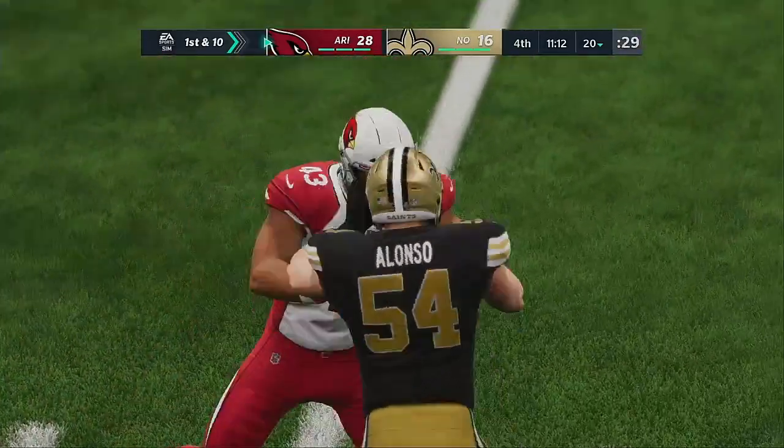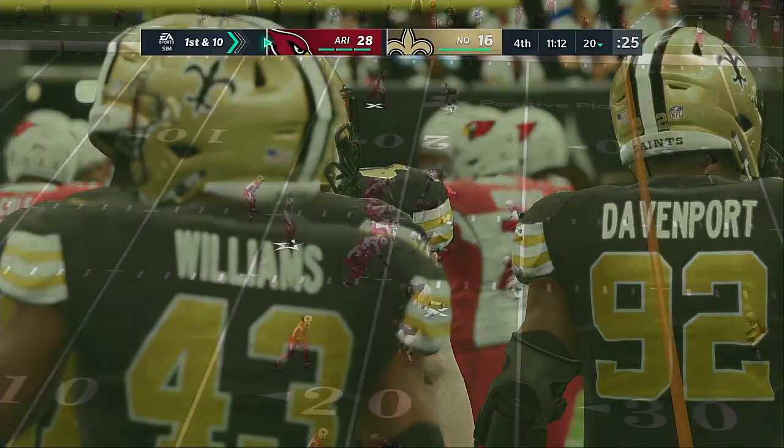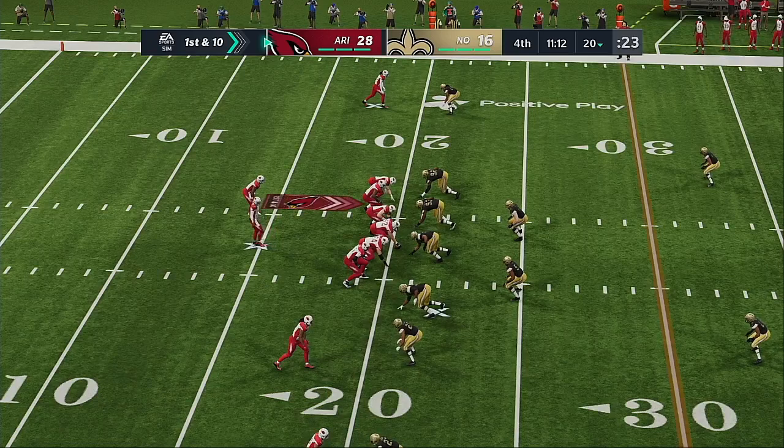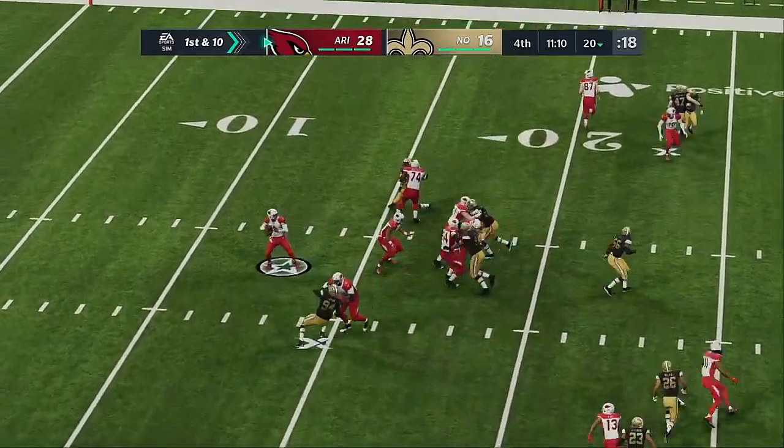Still time here in this fourth quarter, but maybe you start thinking about playing keep away? Yeah, I think here's the situation. You're not thinking touchdowns anymore. You're just thinking first downs. To keep up with your theme there, playing keep away, first downs, they can't touch the ball.